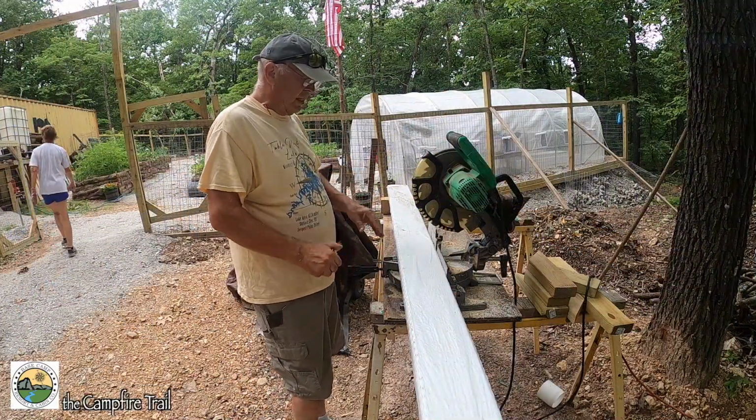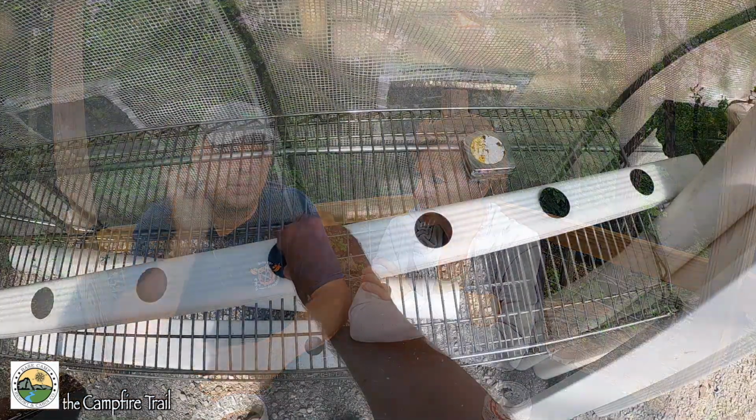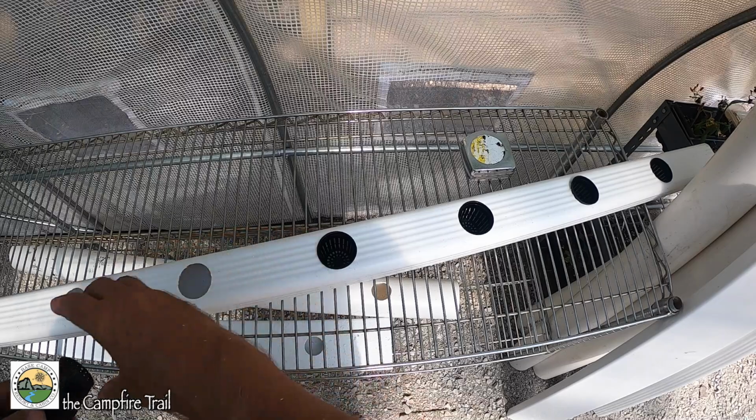And we also got the supplies to start building hydroponics. I didn't get very far into that, but we did do a little bit of that. Now I've got the rest of the supplies to do that. Hopefully I'll be able to get at that this week.